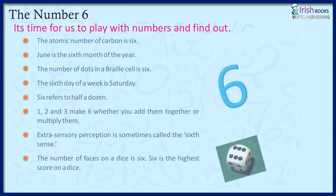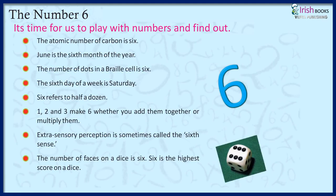The atomic number of carbon is 6. June is the 6th month of the year. The number of dots in a braille cell is 6. The 6th day of a week is Saturday. 6 refers to half a dozen. 1, 2 and 3 make 6, whether you add them together or multiply them. Extrasensory perception is sometimes called the 6th sense. The number of faces on a dice is 6. 6 is the highest score on a dice.